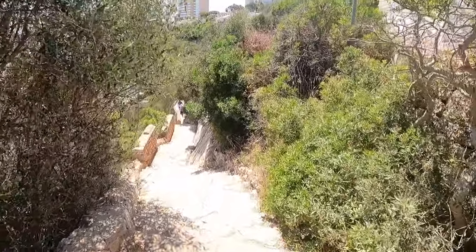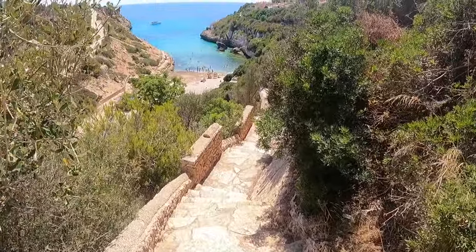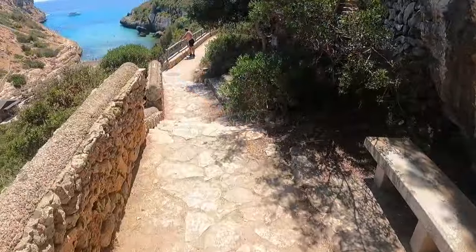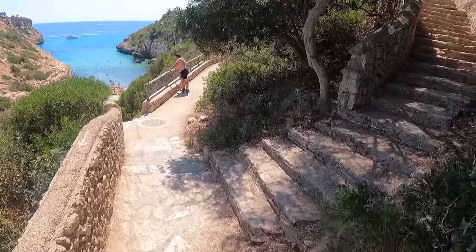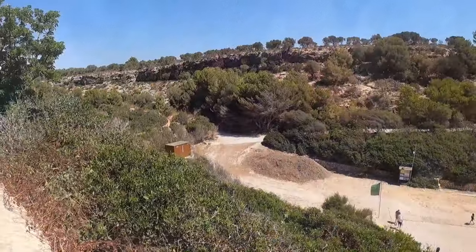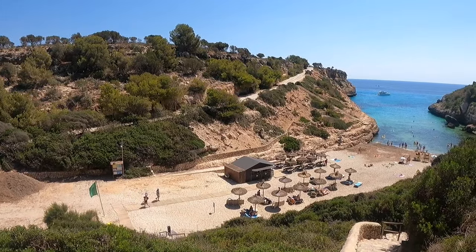It turns into steps. But it's well worth getting down there to have a little look at the beach, which you can see in front of us now. There are a couple of ways you can get here. Unfortunately, both ways there are steps, and this is the second lot of steps there that go up. Lovely beach though, it's so peaceful at the moment.